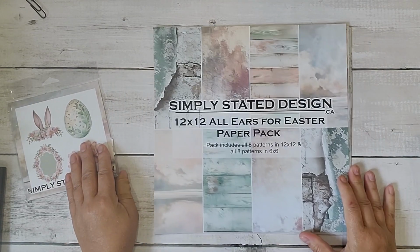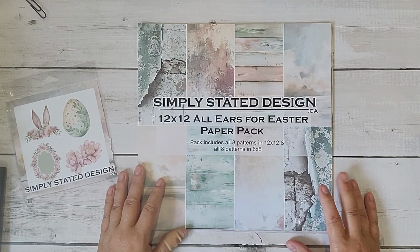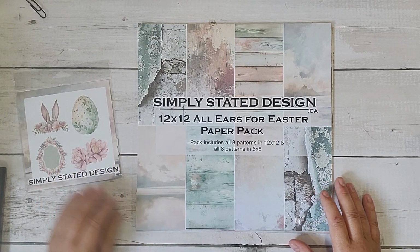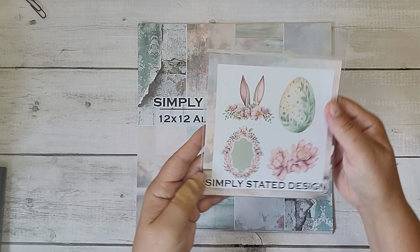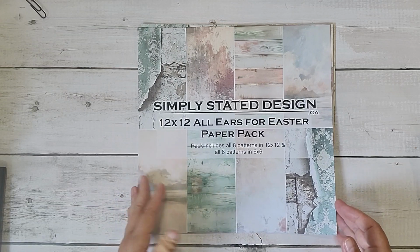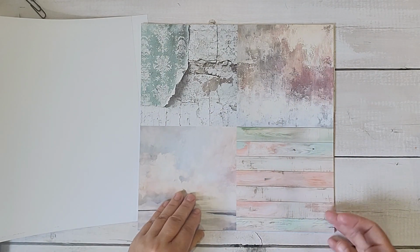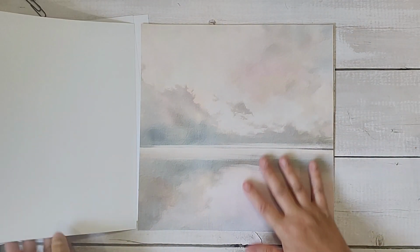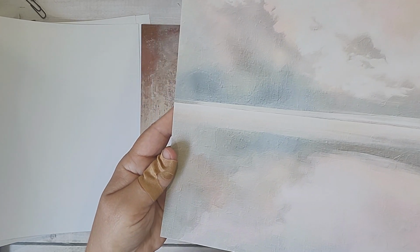What else did I get? This is a Simply Stated design, and I just got the paper pack, and these are the larger embellishments, but they're super cute. Look how big they are. I'm not necessarily all about the Easter layouts, but I just love the quality of these images, and it's a matte paper, so you can do stuff with it. If you look, you can see the texture.